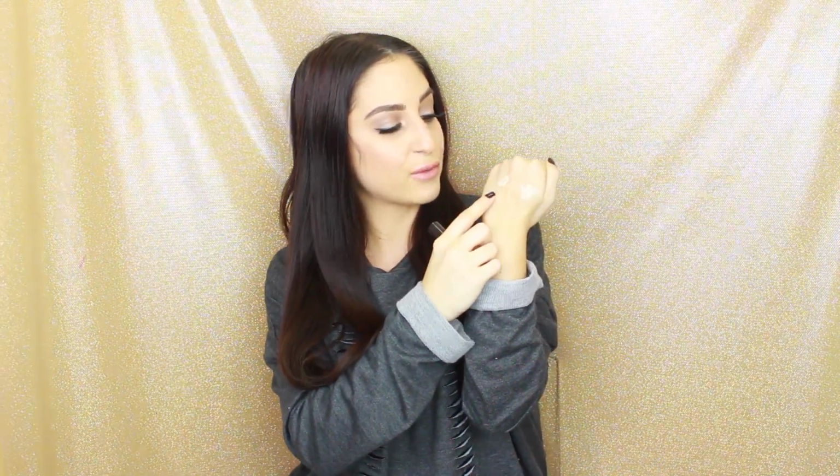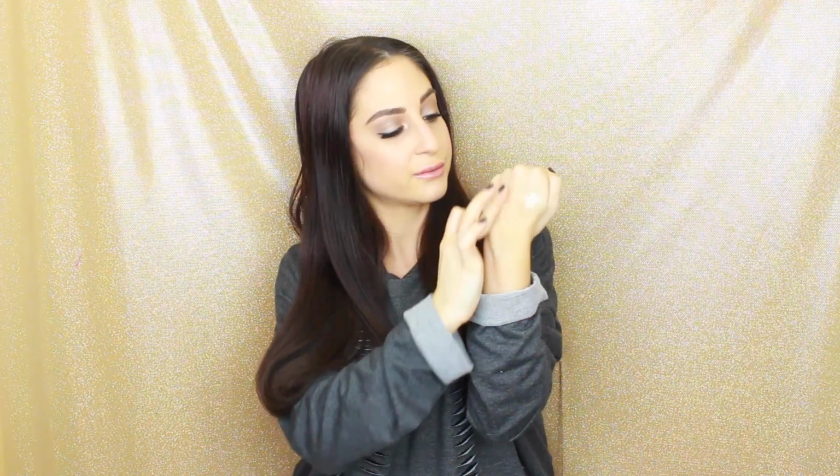Okay, so I hope you can see that. That one is the Tom Ford and that one is the Becca. So they do have a slight difference. The Tom Ford one has more of a whitish sheen, while the Becca has more of a skin tone sheen. But when you apply it and blend it out, it looks exactly the same. So I'm just going to show you. I hope you guys can see that, but they look exactly the same.